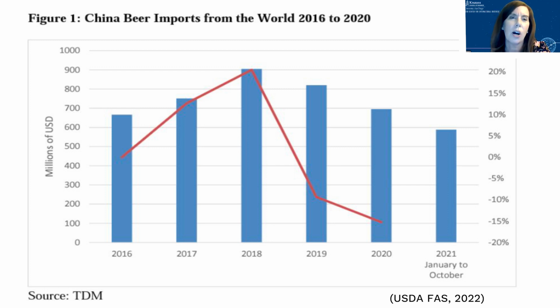You can also take a look at, if we wanted to focus in on China specifically, some great data here from the Foreign Agricultural Service. This is beer imports specifically from around the world. We can see they were on the rise, and then after 2018, 2019, the growth rate of beer imports into China declined significantly. So these are really relevant industry variables to understand what's going on in trade in beer after 2018, 2019, and what the current trends are if I'm prioritizing overseas markets.